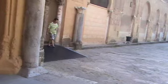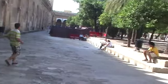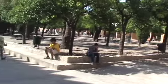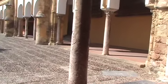It's free to go inside here. It just costs when you start going inside the buildings. I think the cathedral also. But we'll go over and get a ticket. I'm standing in what would be called a cloister in a church.